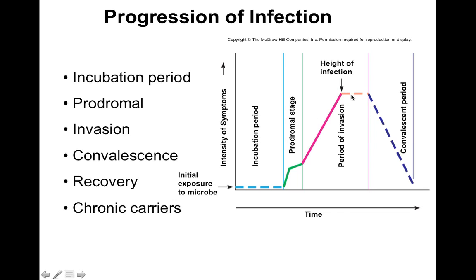Then your immune system takes over and starts to fight off the infection. As the infection gets weaker and weaker, thanks to the immune system, the symptoms get less severe, and this is called the convalescent period, until you fully recover. Now there are always people who are going to be chronic carriers. These are people who always have a small number of microbes in their body, usually too small to actually cause any of these symptoms, but they're always present, and for that reason they can be transmitted.